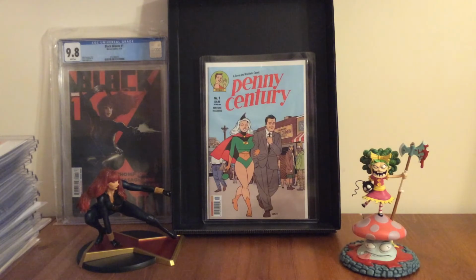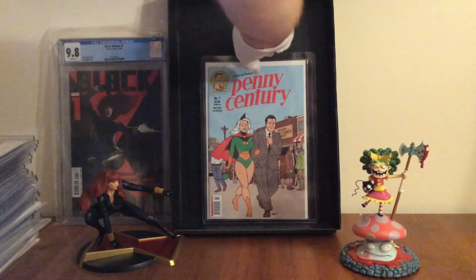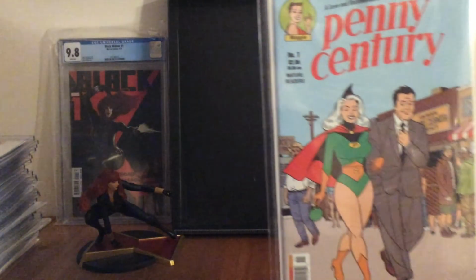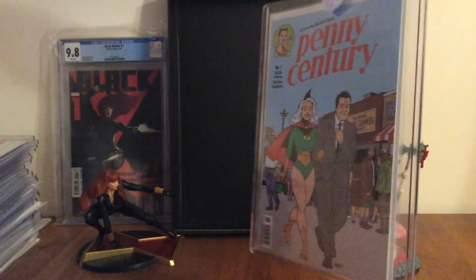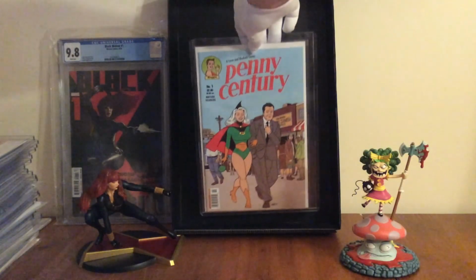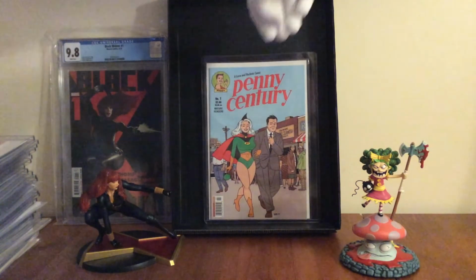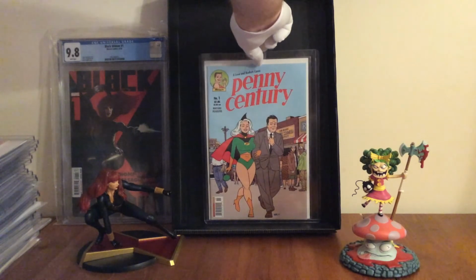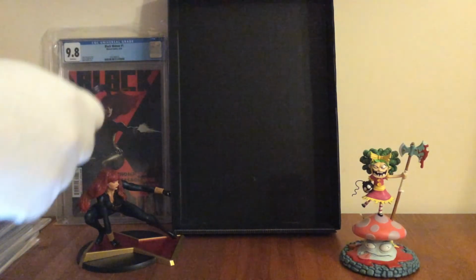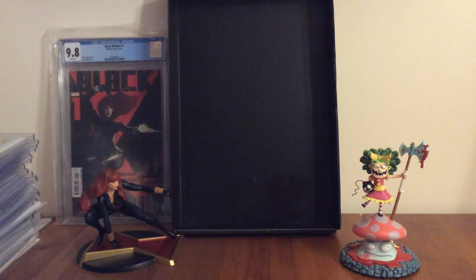As I said, I won this on auction, and I believe I only paid about £5 for this book. It is in really high grade shape with white pages. So super nice, and it's a book to add to my Love and Rockets collection. Really pleased to have that one in my collection.